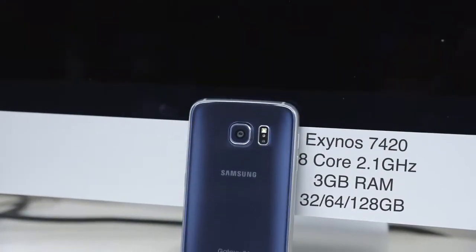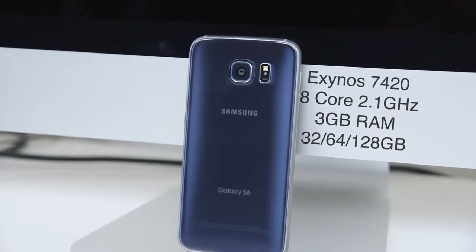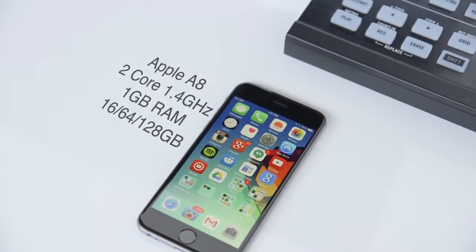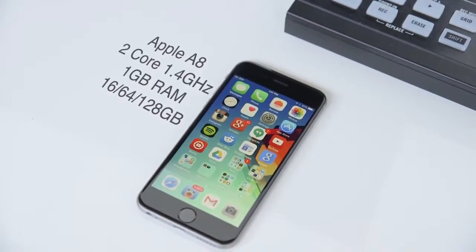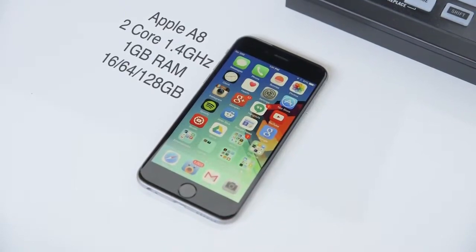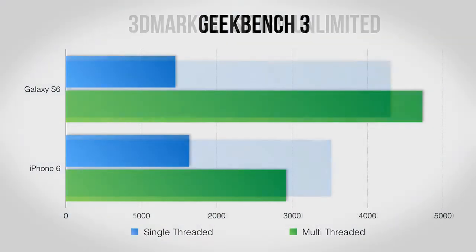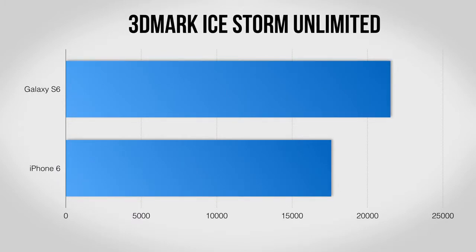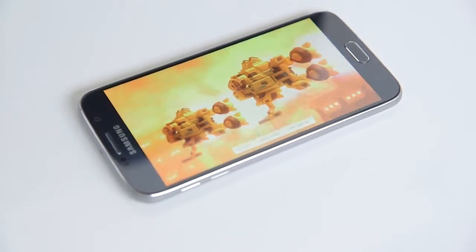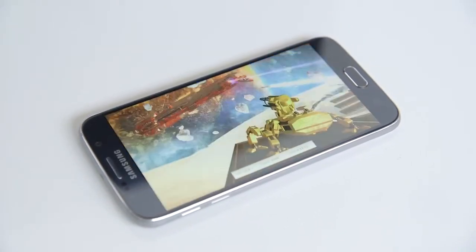If specs are your thing, the Galaxy S6 is rocking an 8-core processor, 3GB of RAM, and up to 128GB of memory. The iPhone 6 has the awesome Apple A8, which while down on paper is a serious powerhouse, a less impressive 1GB of RAM, and options up to 128GB of storage as well. Benchmarks show a respectable multi-score lead for the S6, with a smaller but still substantial lead in graphics. On the flip side, the Galaxy S6 has to push over 3 times as many pixels, so it needs all the power it can get. Side by side, it's hard to say that one is significantly faster than the other.